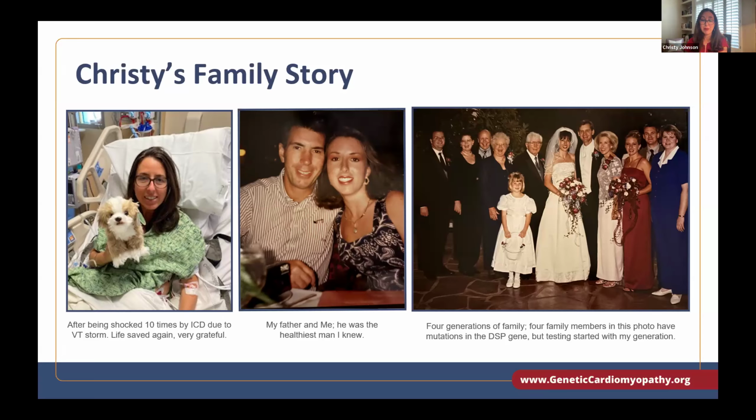I told the doctors in the hospital about my family history. My father in the picture in the middle died of a sudden death in his sleep at age 52 in 1998. He was the healthiest man I knew. The coroner confirmed that my father did not have a typical heart attack, but said his heart was enlarged. He did not know the root cause. My father's sister, second to the left in the wedding photo, died of heart failure at age 60 in 2010. She had fought heart failure for 20 years, and doctors thought it was from a virus when she was young.